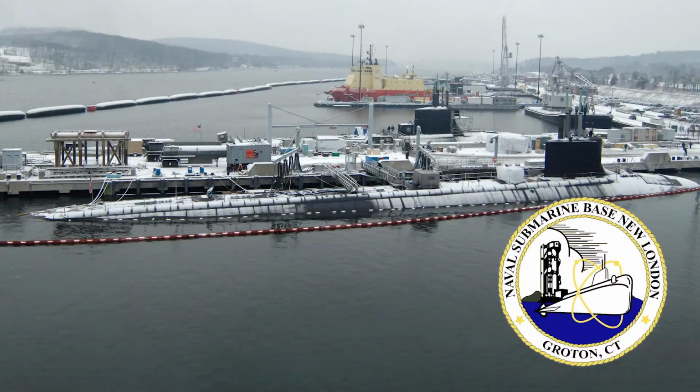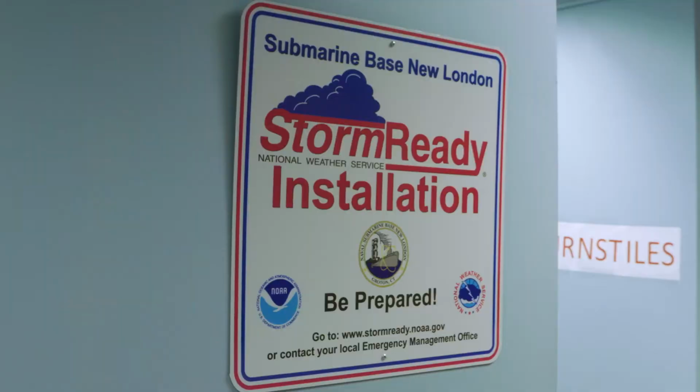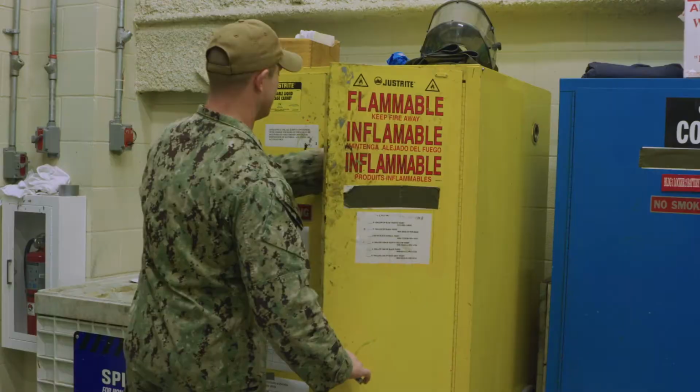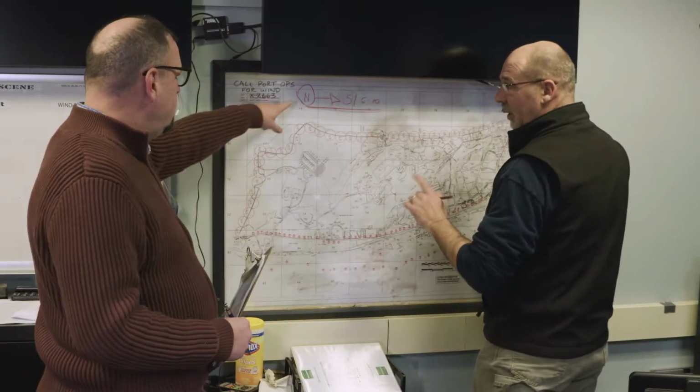The Naval Submarine Base in New London is an example of a facility that is always storm ready. They use chemicals in their day-to-day operations, but have taken steps to be prepared for severe weather events.